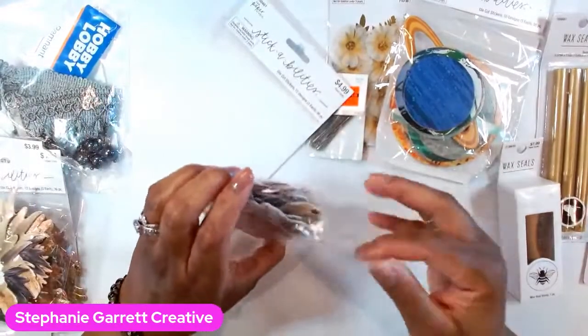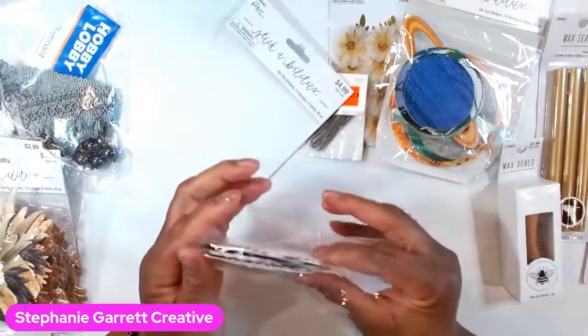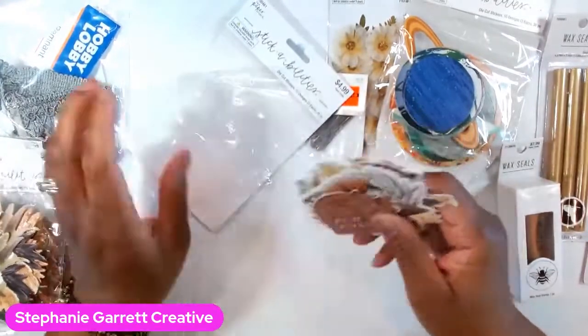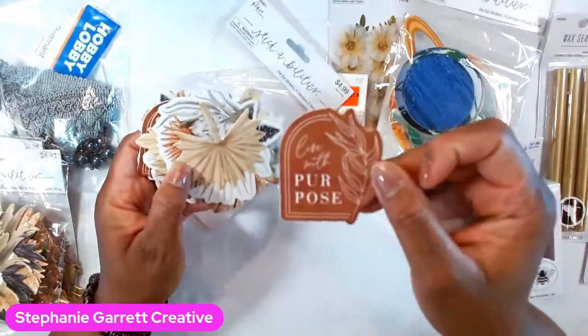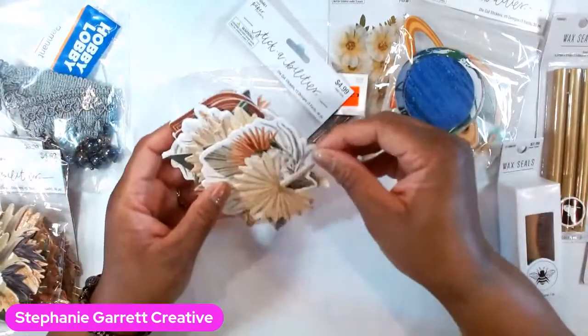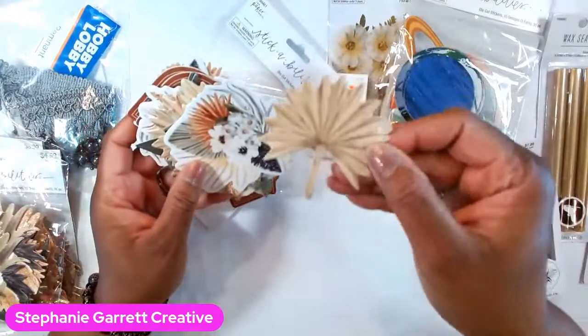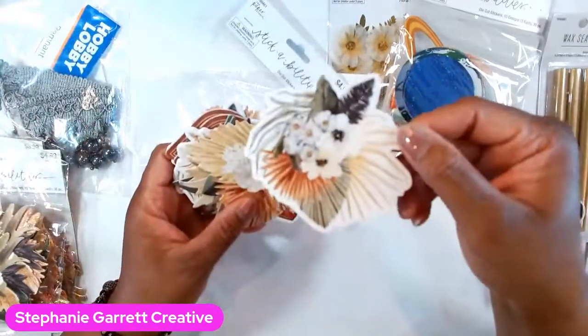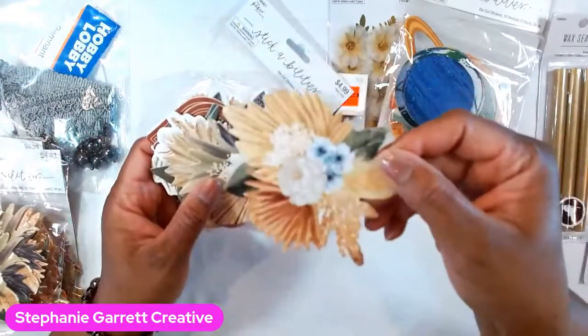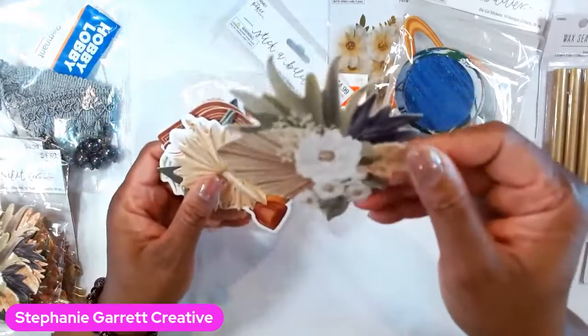And then I got this one. And this, I don't know if I use one of these. I don't remember. I'll see when I show you the layout. I love that. It's so pretty. I love these. These are really nice. I'm going to try to put some of these in my farmhouse journal as well. I think that they would go well in that.